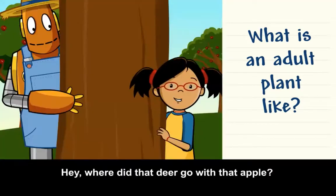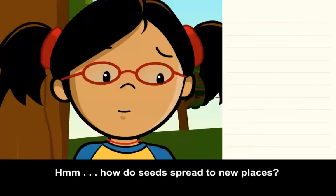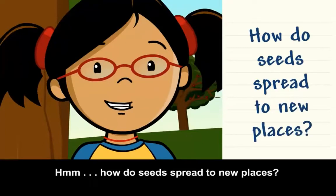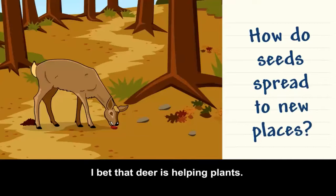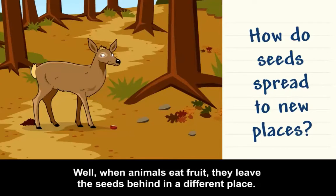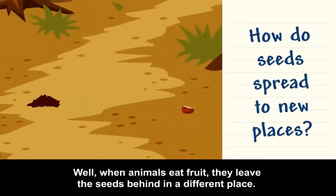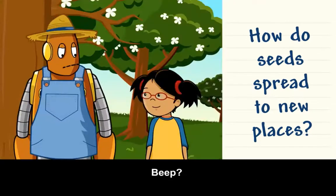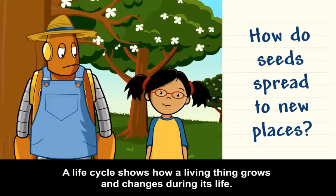Hey, where'd that deer go with that apple? How do seeds spread to new places? I bet that deer is helping plants. Well, when animals eat fruit, they leave the seeds behind in a different place. And then the life cycle can start all over again. A life cycle shows how a living thing grows and changes during its life.